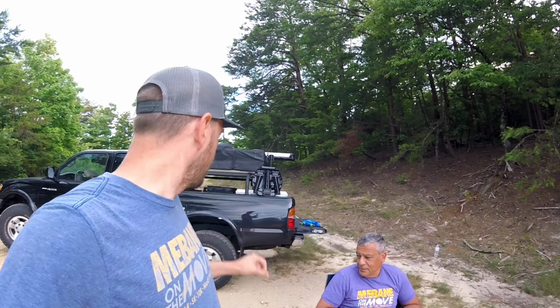In my mind, this is the perfect introductory overlanding setup, and hopefully Peter will enjoy it for many years to come. So when Peter bought his truck and he started to get some stuff for it, we got the tent, we got the rack, I said, you need one thing. I want you to research, I want you to buy one thing that is going to make your camping experience great. And that one thing is a camp chair.